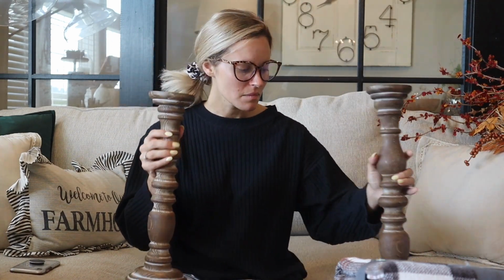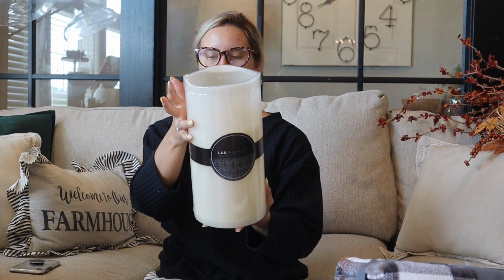Grab these candlesticks for my mantle. I grabbed these candlesticks to go on my fireplace mantle because I'm changing that up just a little bit. And I grabbed this candle, a new lantern on my fireplace. Got this from Hobby Lobby. It was 50% off, and it's a huge LED candle. Actually, now that I'm looking at that, I hope that fits in there because it's kind of skinny at the bottom, but we'll see.